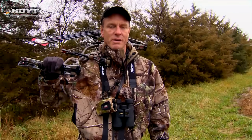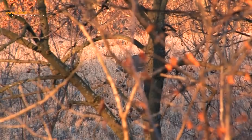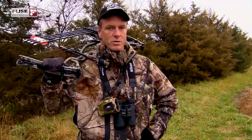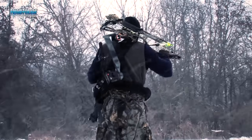And then next week we'll come back with another episode where we go back all the way to the beginning when we first discovered this buck, all the way through the hunts that took place and the close encounters and the lessons learned and really just the entire journey. Because as many of you know, hunting a buck like this is not about the score of the deer, it's really about the adventure and the quest. And that's what we'll dig into next week.